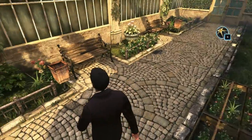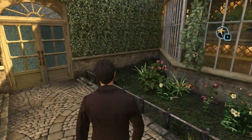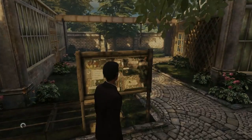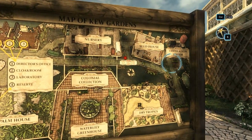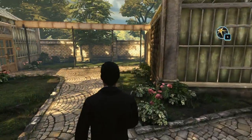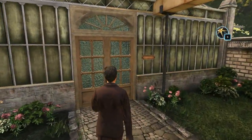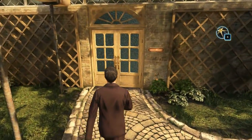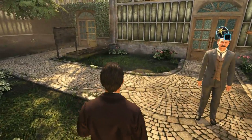What are these things? Alright, nothing else is there. Map of Kew Gardens. So now we're on this side, okay. And then there's a seed house, there's a ventilation duct up there. Locked. So the ventilation system is on the other side of the seed house. Seed house. Locked.